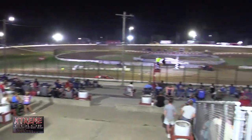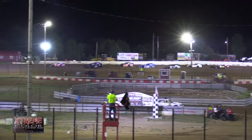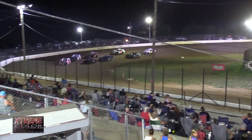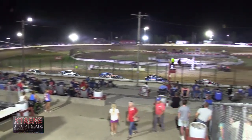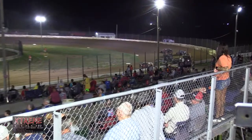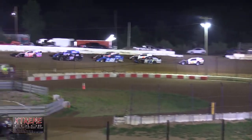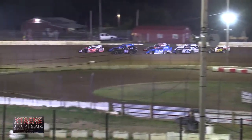Second yellow, 29 will have to go to the pit area. He's done for the night. All right, so this time Delaware double file. Dakota Dillon picks the outside. That gives Hilt the inside. Walker Bergen behind him, and Jordan Beard to the outside of him. Yellow lights out. Dustin will pick his spot.